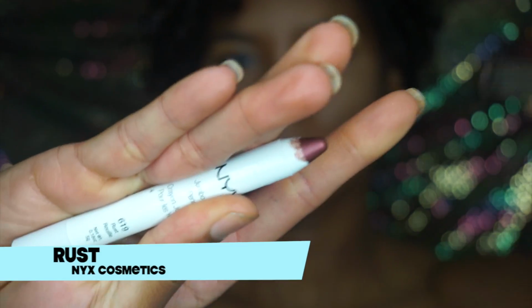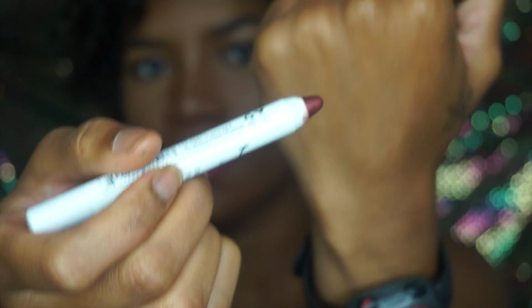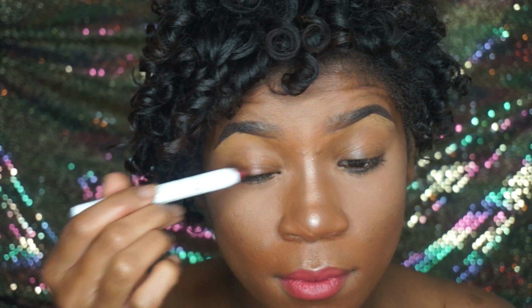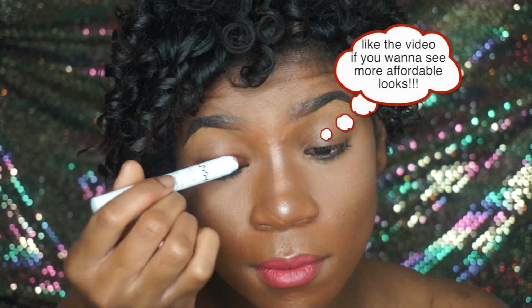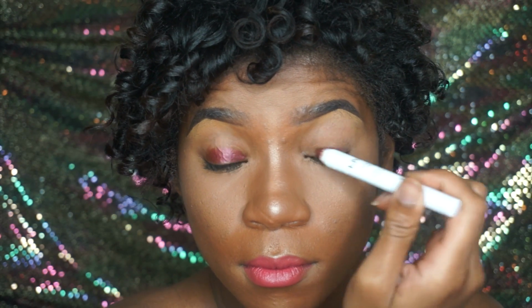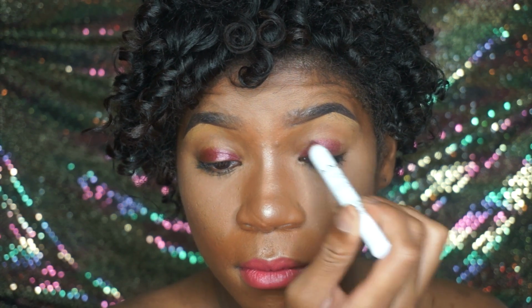Now I'm going to go on with my eyes, doing something really simple. This is Rust by NYX Cosmetics. It's a gorgeous color on somebody that's like NW45. Like, it's beautiful. But it's a great summer color. This is a jumbo eyeshadow pencil. You can use this by itself and just go. But I'm going to use this as a base to another eyeshadow. And these are like $4 or $5.